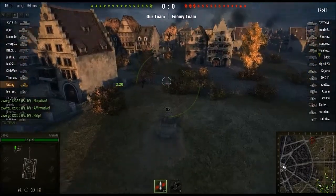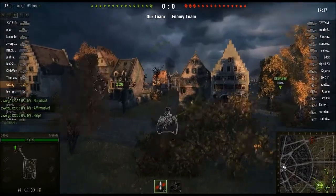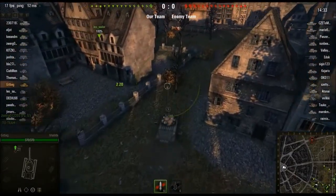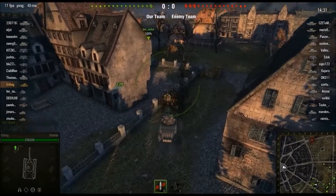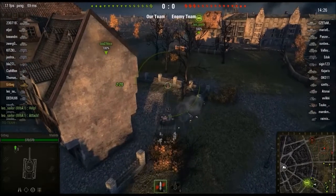But I'm not going to rag on Wargaming too much. I mean, while they do flop with map making sometimes, it's not always bad. Like, I really like Hidden Village, and this map isn't too bad, to be fair, but it's just not that different, really, from the original Ruinberg map.